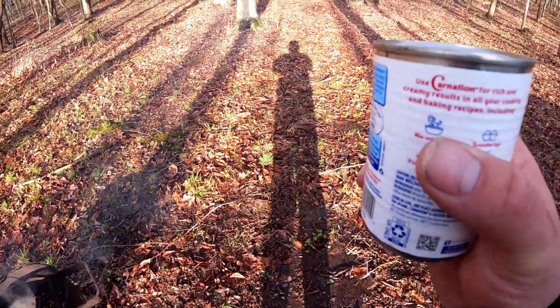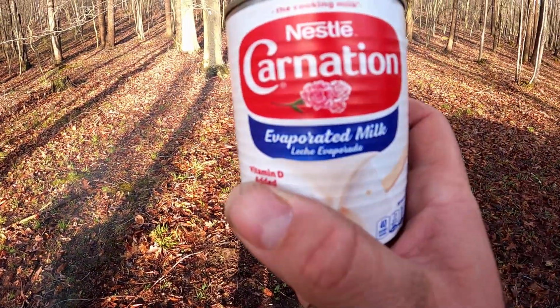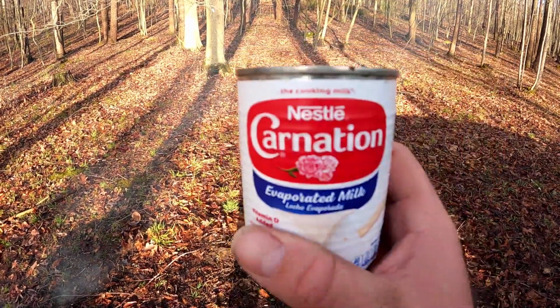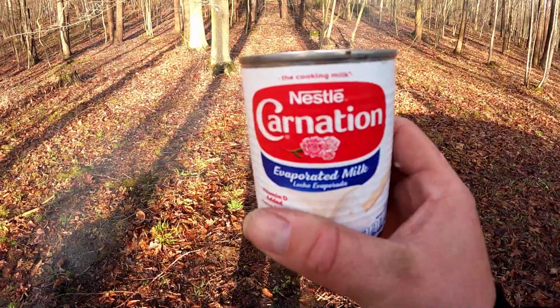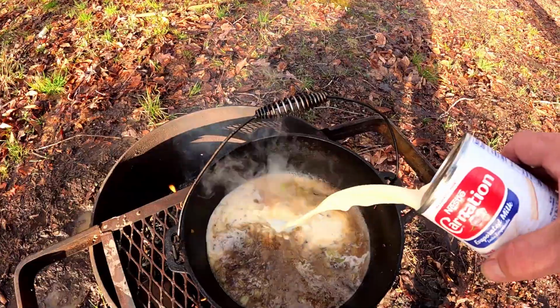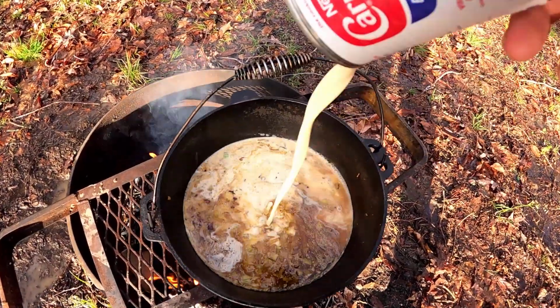All right, now this is where it gets a little different for me because I've never used evaporated milk in potato soup. As the cooking milk, I don't know, I always use heavy whipping cream, so we're gonna see how this turns out. Fill up that whole can.